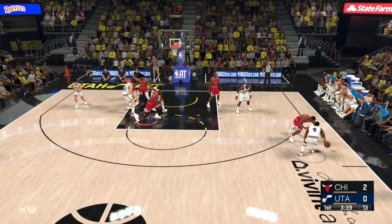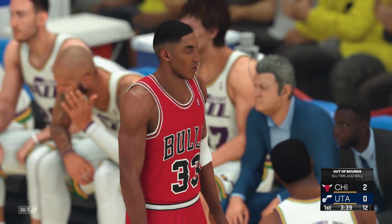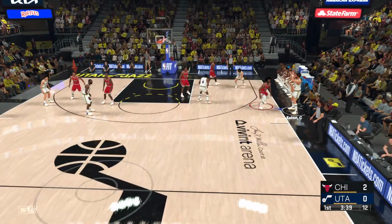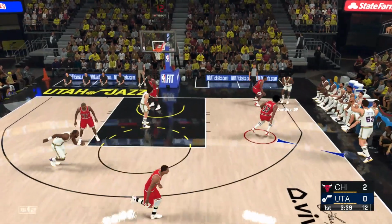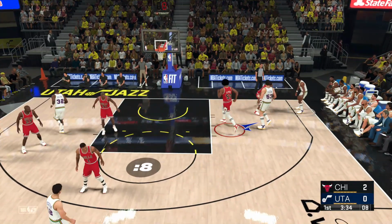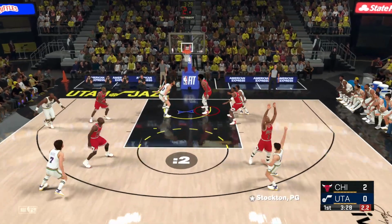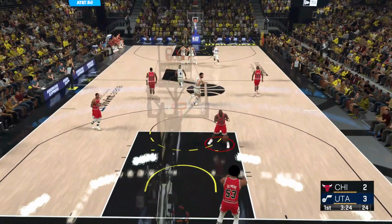Here's Dantley. Got a piece of it. And it's out of bounds. They say last touch by Pippen. Chicago on defense. Here's Dantley. Shot clock at 6. Utah needs to get off a shot here. Sinks the triple. And he likes to get in a rhythm early. Nice triple.